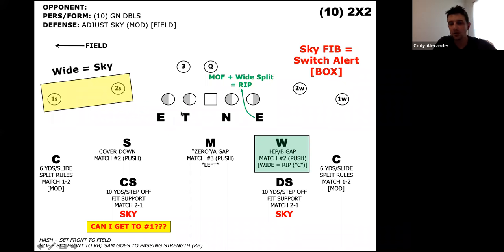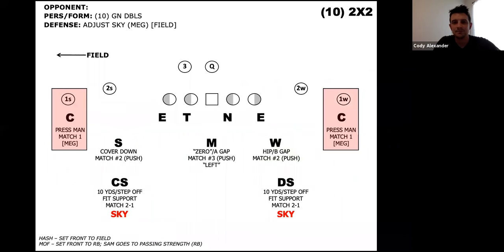Now, a lot of guys play quarter halves. I don't, because I don't ever want to dictate what the actual coverage is. The kids are going to run the coverage and they know the rules. And so that's where I'm at with that.